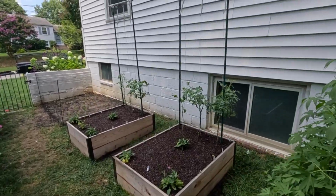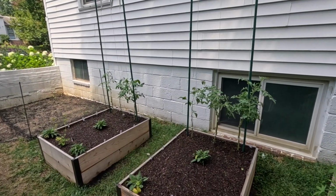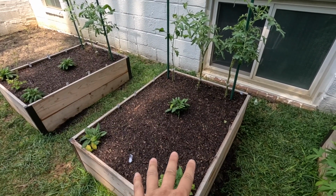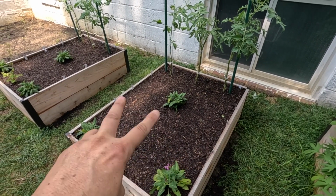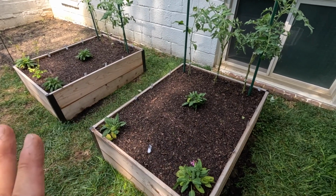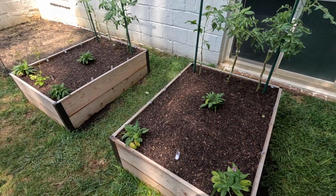All right guys, doesn't this area look so much better? All right, so let's just start from the top. We harvested our carrots and then I amended the soil in both beds. I added a little bit of raised bed mix to this bed to kind of bring the soil level up. But in both beds, they got Biotone starter fertilizer and some Tomato-tone. I didn't put any compost in. I'll do that after all of the seeds that we planted germinate.